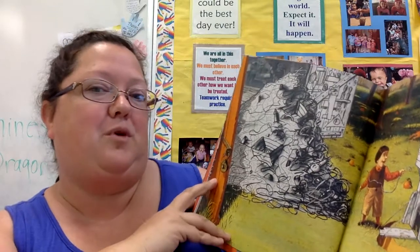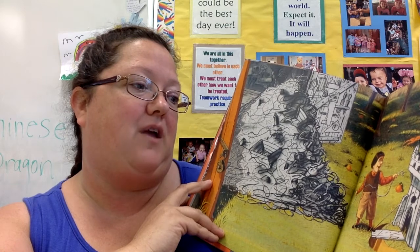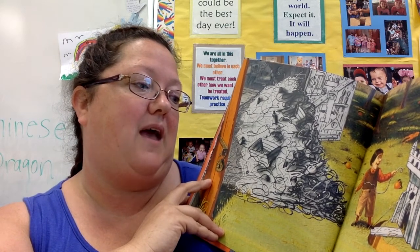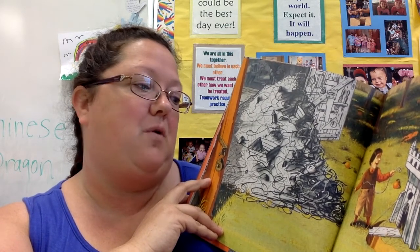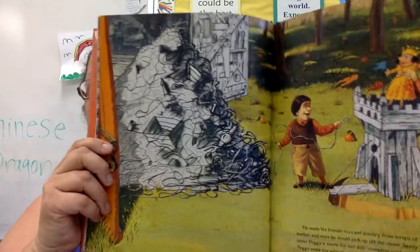He made his friends toys and jewelry from scraps of wood, leather, and wire he would pick up off the street. Sandy built his sister Peggy a castle for her doll, complete with a moat. He and Peggy made toy animals and played circus in the workshop.